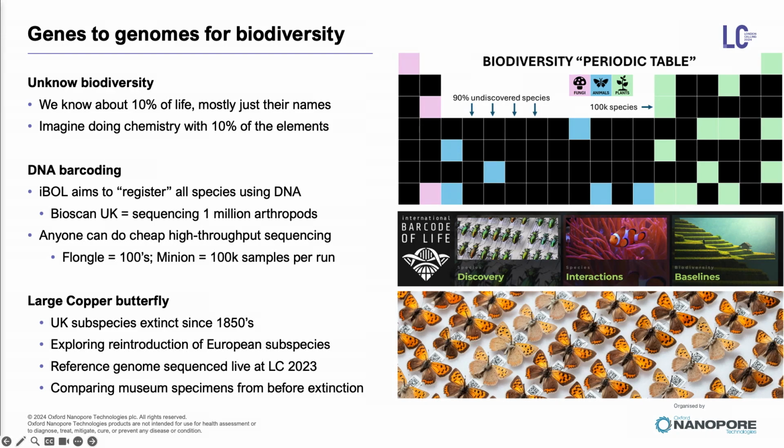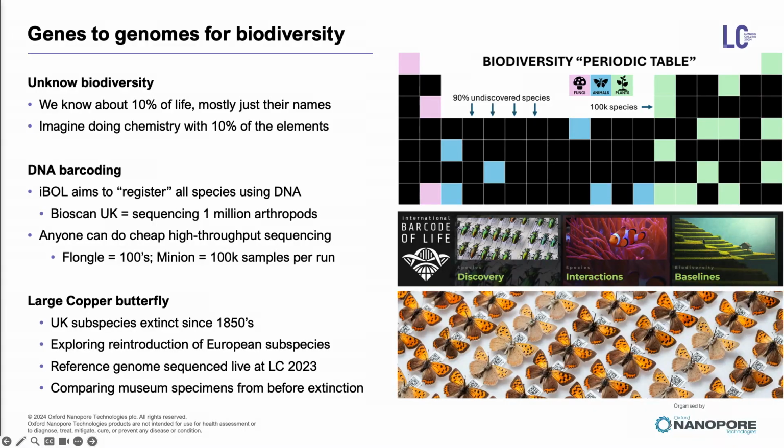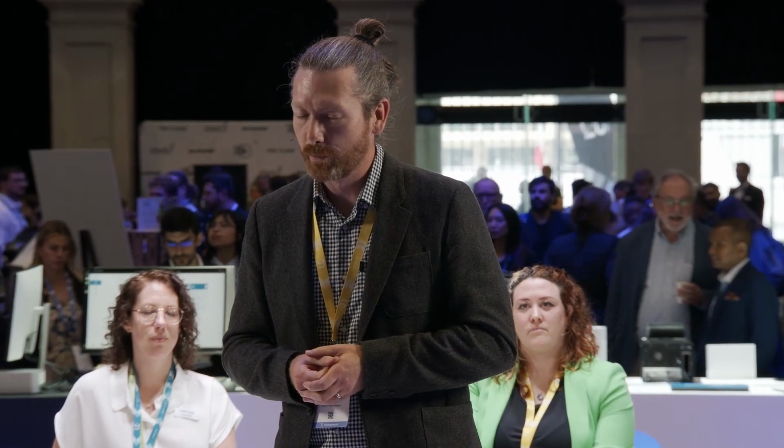So I've got a lovely plot up there of a periodic table for biodiversity. And you can see that each one of those squares represents 100,000 species. So all the vertebrates, all the things we typically care about, would fit into one of those squares. And it just highlights that there's a huge amount of unknown biodiversity out there that we need to accelerate our exploration of. So one way of doing this in a high-throughput way is through amplicon sequencing, DNA barcoding.